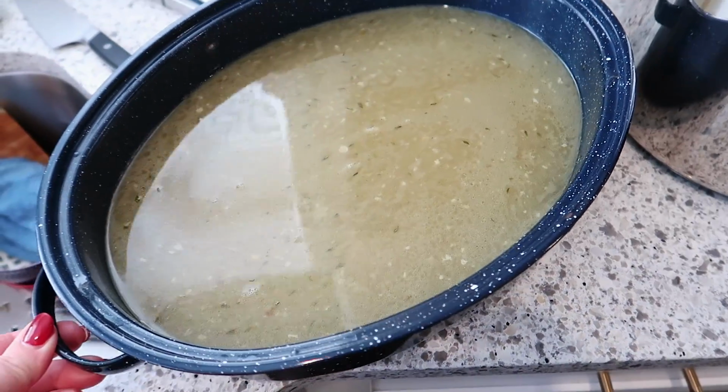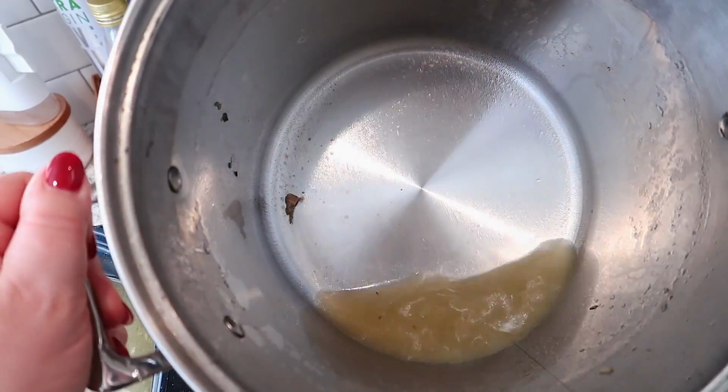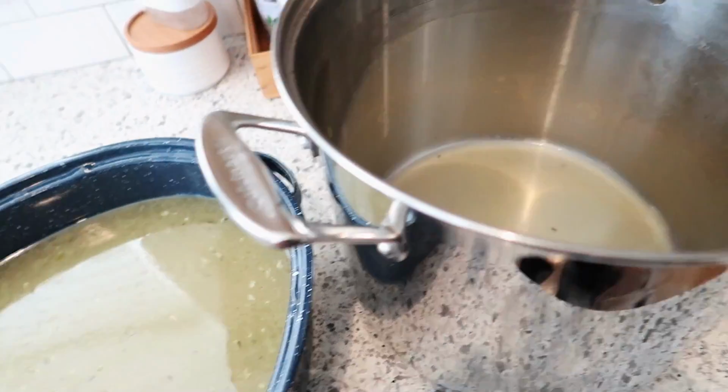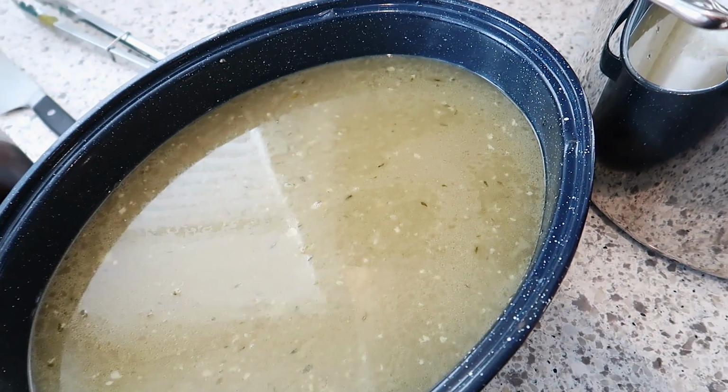All right, so here's my turkey stock, quite a bit actually. I'm gonna transfer it back into this pot, which is the original pot that I cooked it in, and then I'm gonna put it back in the refrigerator and let it cool off, because then the fat will rise to the top and I can scrape that off before I freeze it.